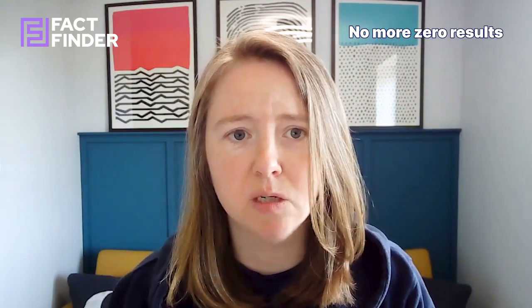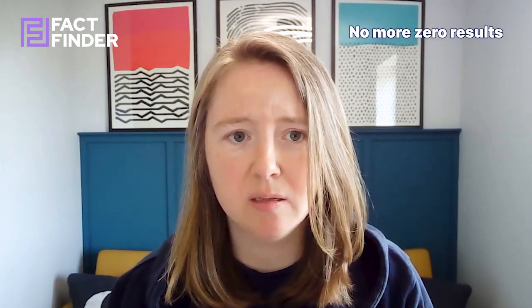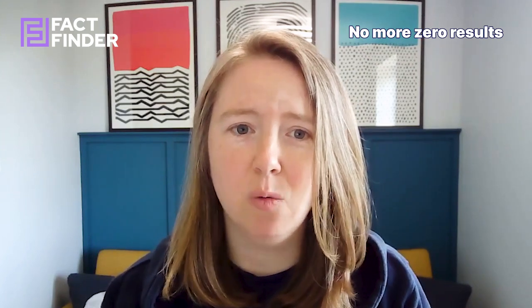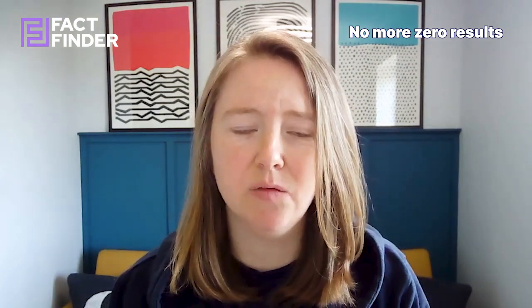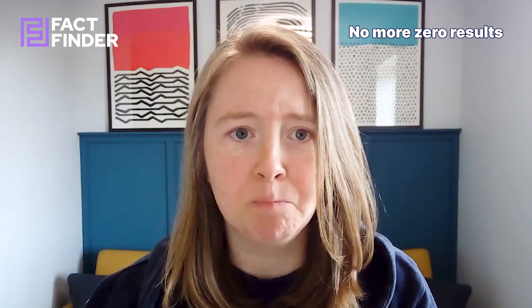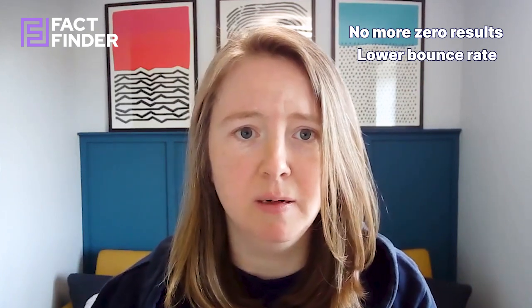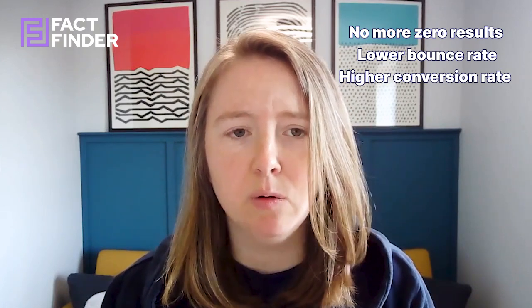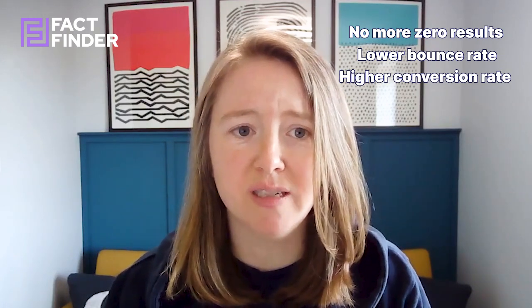No more zero results. When keyword search is good, it is really good. But when keyword search hasn't quite received the text it needed to find a relevant hit, vector can. And in these cases, you should expect to see more results, more product interactions from shoppers, fewer bounces, and ultimately higher conversions.